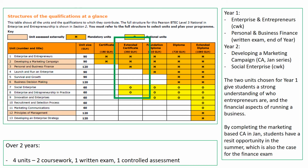The way we do this is we start off with the Enterprise and Entrepreneurs coursework, as well as the Personal and Business Finance units in Year 1. These are really good to introduce the general concepts of enterprise and entrepreneurs, and they introduce students to the bedrocks of what makes an entrepreneur and the bedrocks of finance. These are the skills which they're going to need to apply to lots of different scenarios in their coursework later on, and also help them in their real life development themselves.